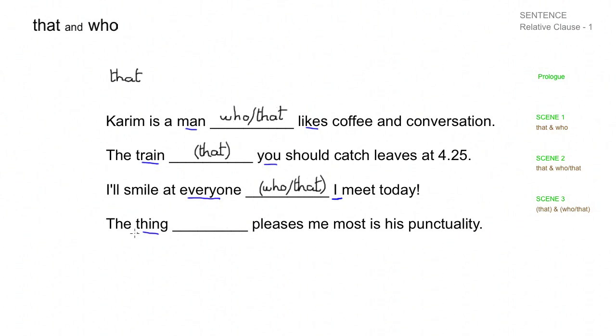And the last sentence, thing, that gives us a clue, and there's no new subject, just the verb. Anyway, there's only one option left, but just to be sure you understand the reason why, those are the reasons. So we put that there, and those are the 4 sentences complete.